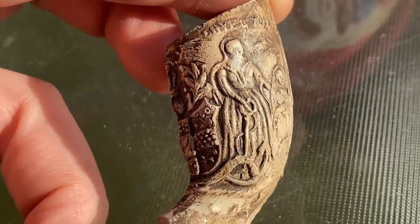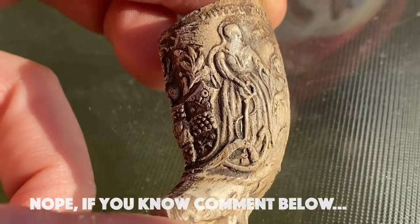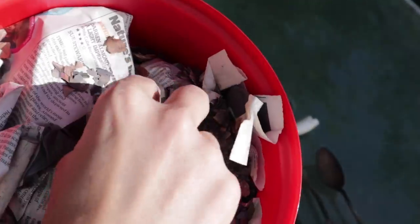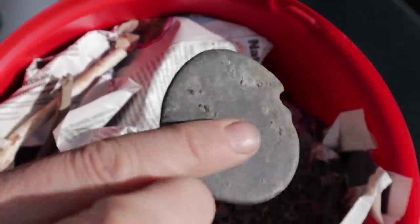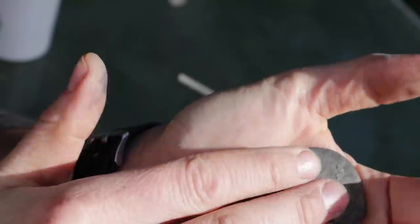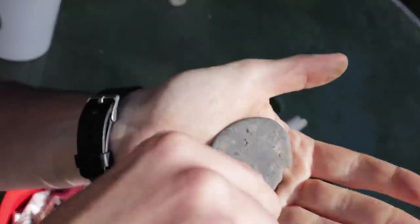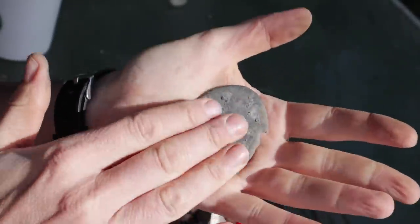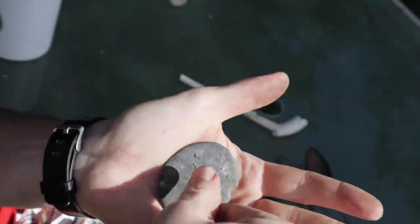It might pop up on the bottom of the screen if I've done a little bit of research before this comes out. There we go. Right. What is that? Oh yeah, I don't remember it being in here, but this is a lead palm guard. So if you were sewing, you put that into the palm of your hand like that, so when you sew your fabrics, you're not busting your hands with needles. I think this might come off a field. Maybe it comes from the Thames, I don't know. But yeah, quite a nice little palm guard there.